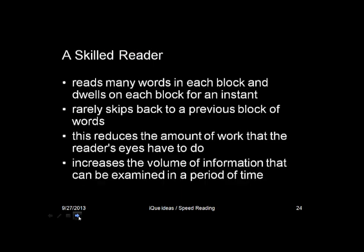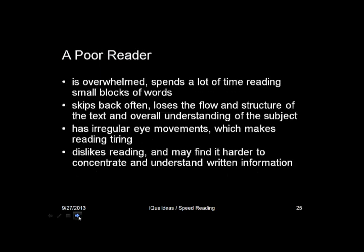Remember, a skilled reader reads many words in each block and dwells on each block for an instant. Rarely skips back to a previous block of words because this reduces the amount of work that the reader's eyes have to do. In fact, it increases the volume of information that can be examined in a period of time.